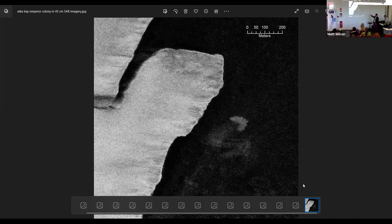The beauty of counting them in winter, or estimating the population in winter, is that in the summer months, we're not sure if we've got females, males, or chicks there. So it's a bit tricky to actually estimate population. If we get them in July, when just the adult males are in a huddle, then we know it's all of the breeding adult males there. So we're looking at trying to estimate the population by getting this SAR imagery in July, when we know that we've got just all of the adult males in a single breeding season at that place.